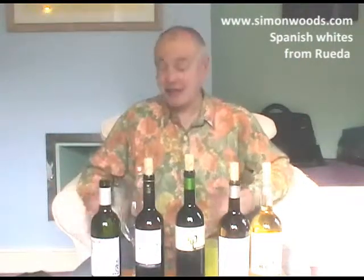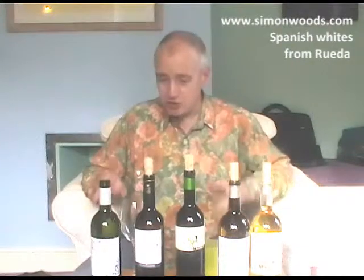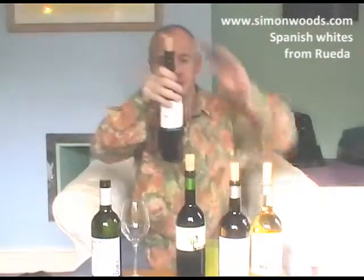Maybe if there's anything that gives it away and says it's not from Bordeaux, it's that extra little bit of flesh. Simple unoaked Bordeaux can have a little sharpness on the finish, but here there's a bit more flesh, and it's that tinned pear character. Really nice, good summer drink. Let's see if this one's the same.